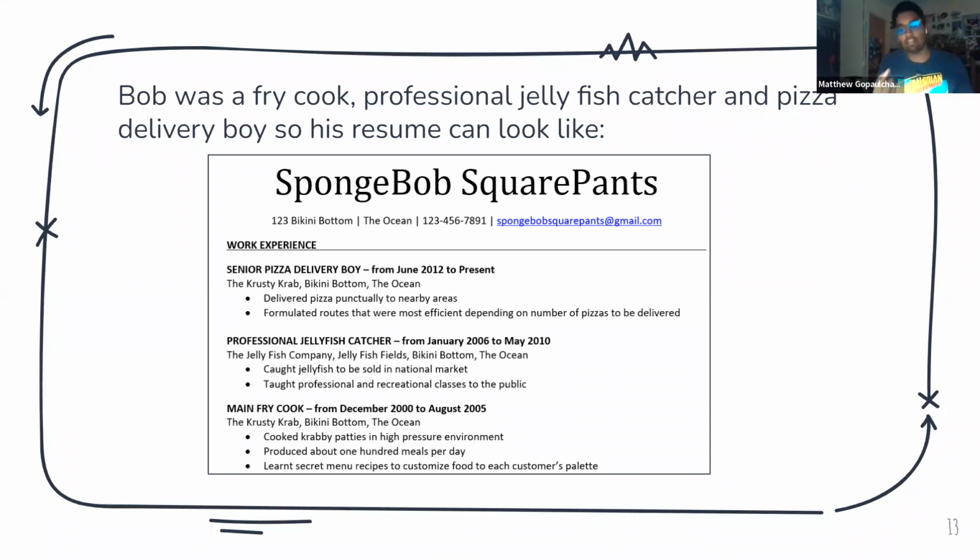Finally, we have main fry cook from December 2000 to August 2005. Again, company, address, Krusty Krab, Bikini Bottom. And then we talk about what we did. Cooked Krabby Patties in a high pressure environment, produced about 100 meals per day, learned secret menu recipes to customize food to each customer's palate.